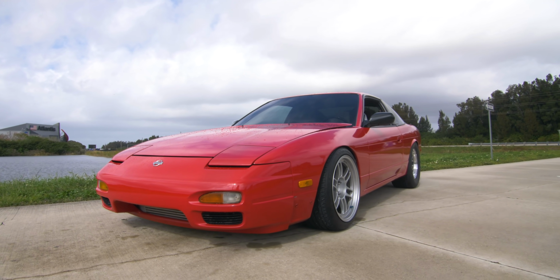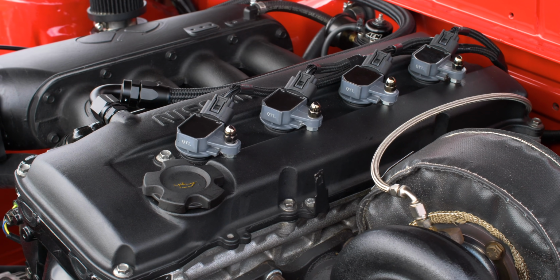Welcome to possibly one of the cleanest S13 240s I've ever driven. But don't let the appearance fool you, because I got a story to tell. Let me just jump straight to it. This 240SX runs a 9-second quarter mile and still uses a KA engine. This is a KAT with 700 horsepower.